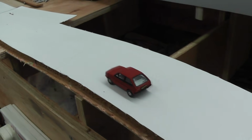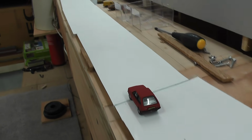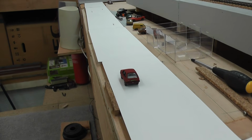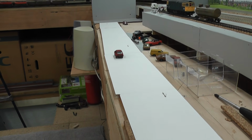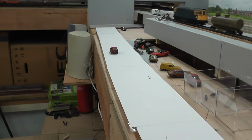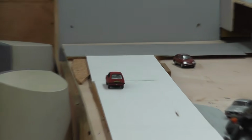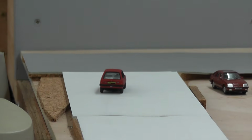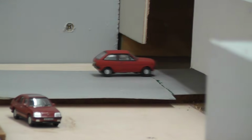It's running a little bit jerkily at the moment, so that may be some excess slack in the chain around this sort of area. So I'll keep an eye on that, see if we can improve it. And I've experimented at the end with a different road surface. It's the same thickness, but it's straight card instead of shiny sort of paper. So we'll see if the Fiesta comes back.